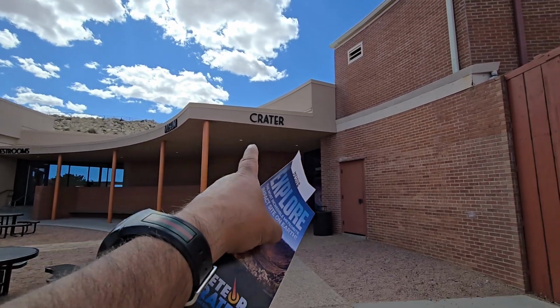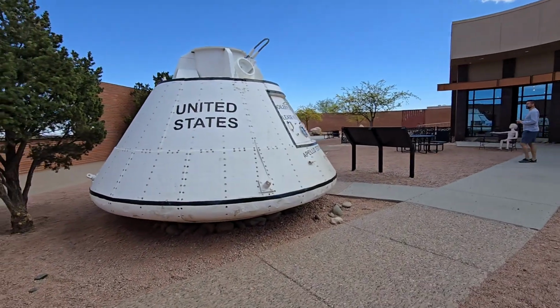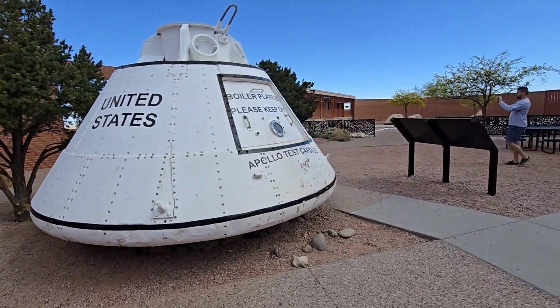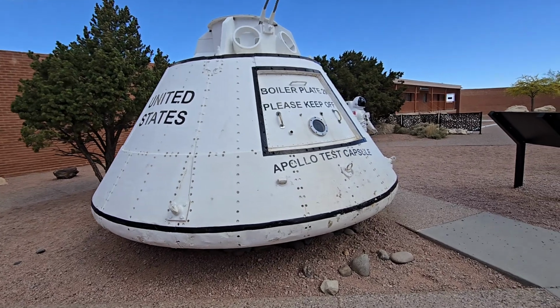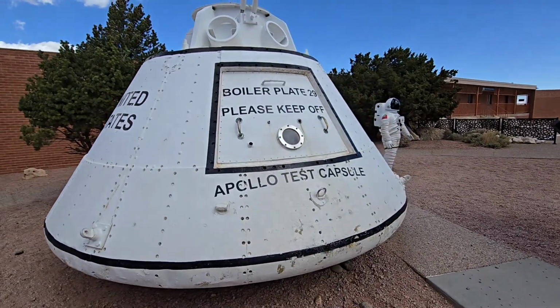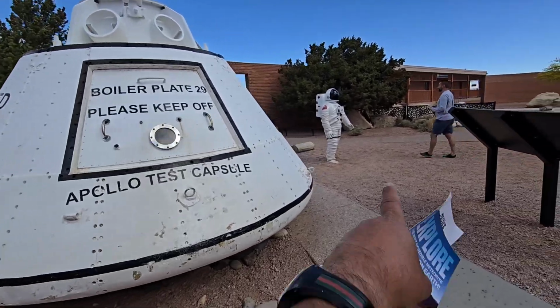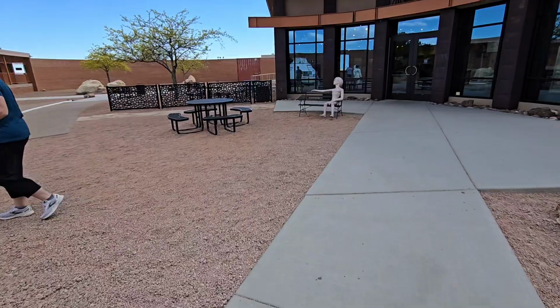So I guess they have the museum and the crater over here. But check this out. They have an Apollo test capsule. You see that? Now, Apollo was the space program that first actually went to the moon. And they have a little NASA guy over there. And go over here. No, look, a space alien.